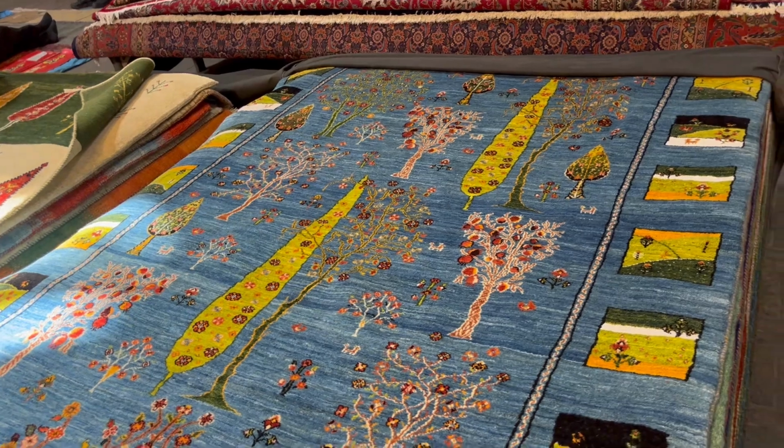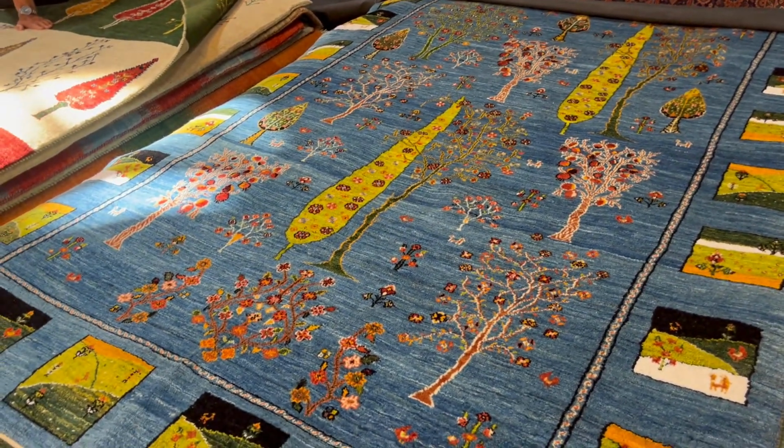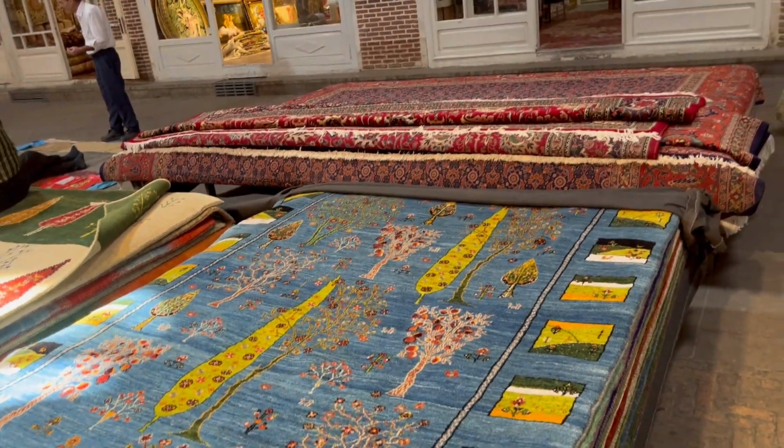These are some of the Qashqai carpets. We call it that in Persian. And you can see the patterns are much simpler than the other traditional carpets. Persian carpets are really popular among people all around the world.